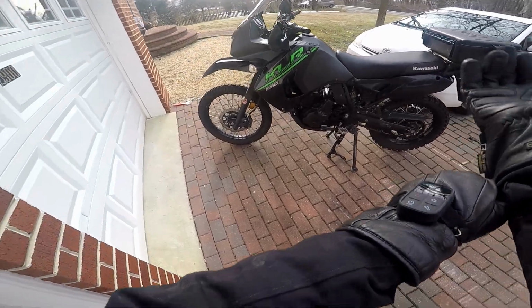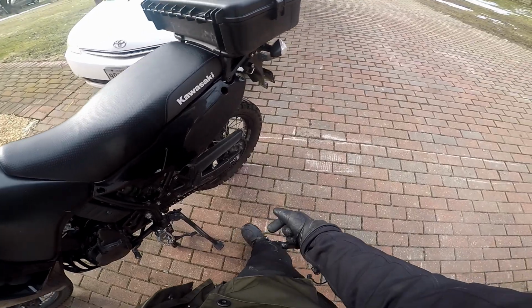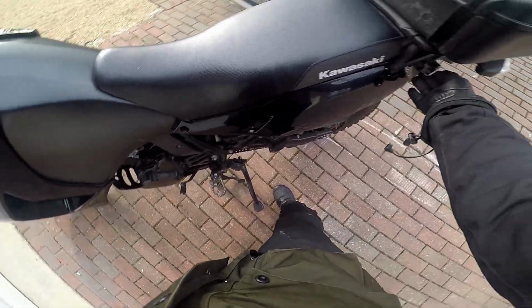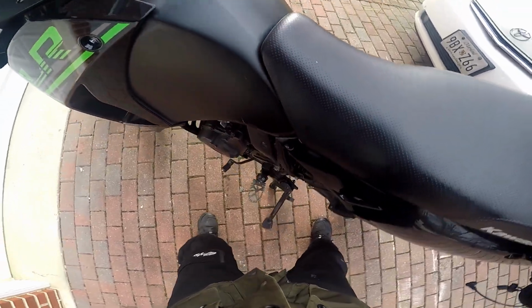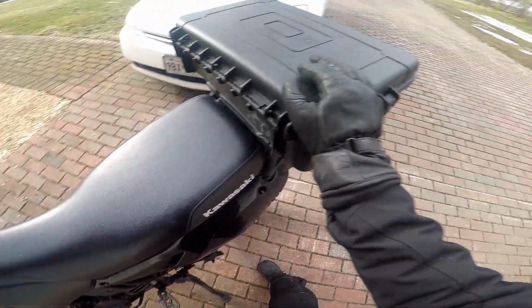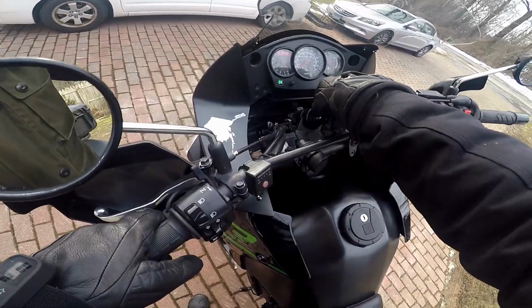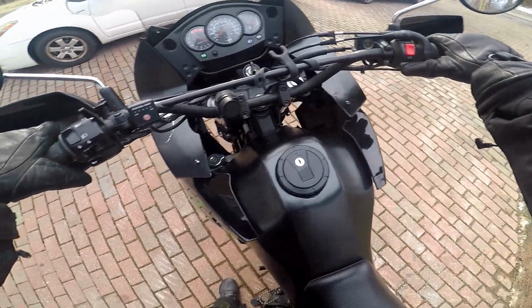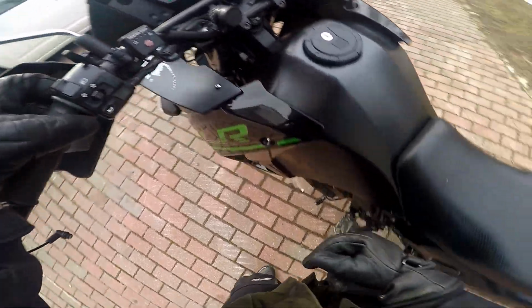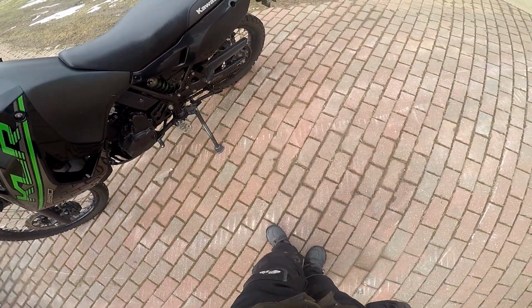I'm about to take this KLR650 for a little spin. How do I even grab it to get it off the center stand? That's a little odd. No big grab rail. Let's start this. This is a 2017, but it still uses a carb and a petcock. I mean, that is antiquated.